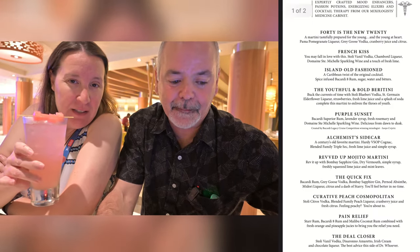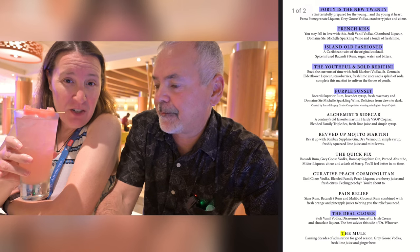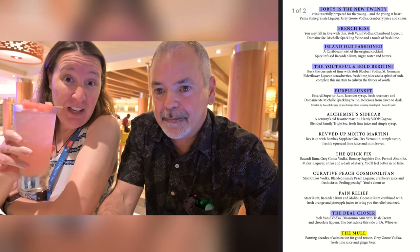All right, Andrea has the Mule. So I have the Mule, but it looks a little different because I am having a little motion stuff, which is way better now thanks to Cassandra and Catalina. But it's a Mule, but a spin. It has watermelon instead of ginger beer, and it's fantastic. So if you want this version of the Mule, just say make it watermelon based instead of ginger beer. Good, good. It's fantastic. And what would you give that one? We'll give it a 10. Oh, a 10. There it is.